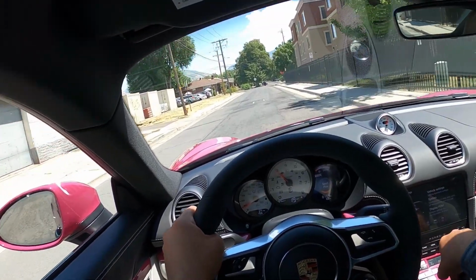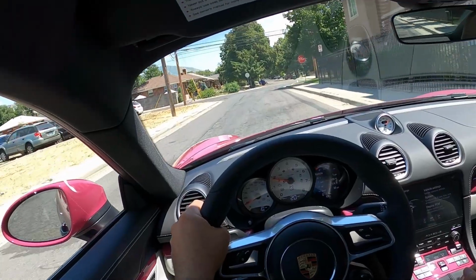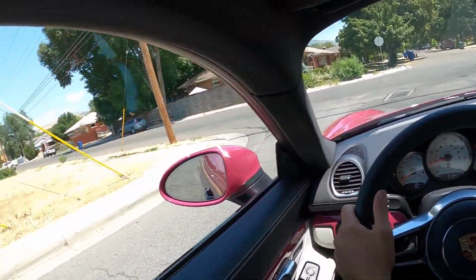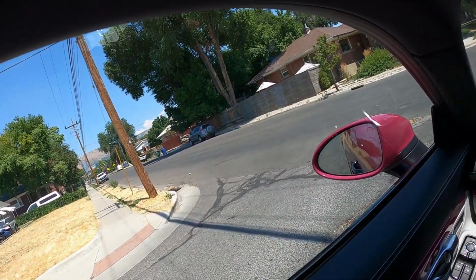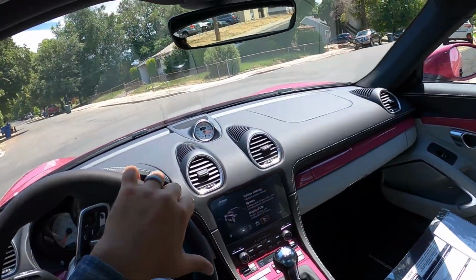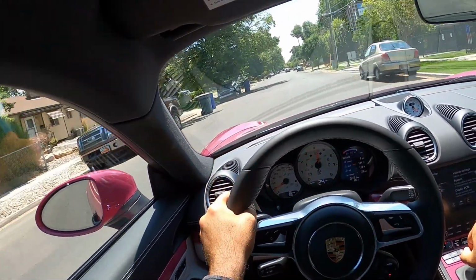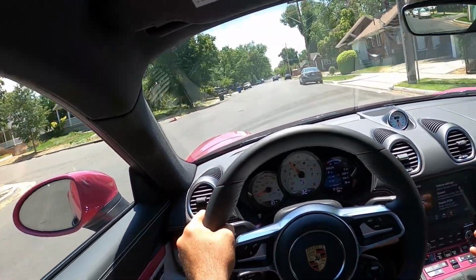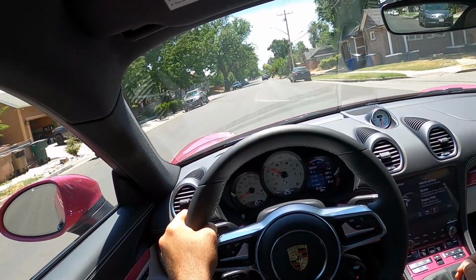We'll pop into Sport Plus, at least. Love the manual. The shifter is really notchy. Clutch engagement's super easy, but still feels great. And the Cayman in general is just such a well-balanced car. You feel the turbo nature of this engine, but it's not overwhelming.